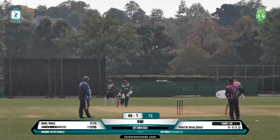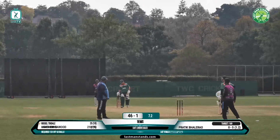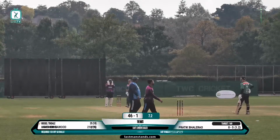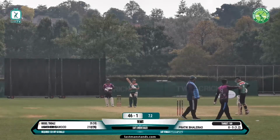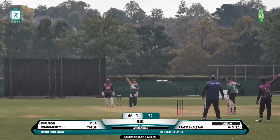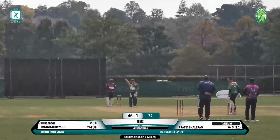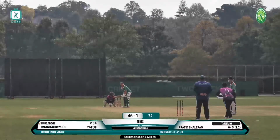It's a small boundary to the leg side, so over mid wicket is probably the smallest boundary, but against the spin, high risk, but there's some reward. The field has now gone a bit squarer, aware of that. Potentially the release shot could be a little paddle here, I think.